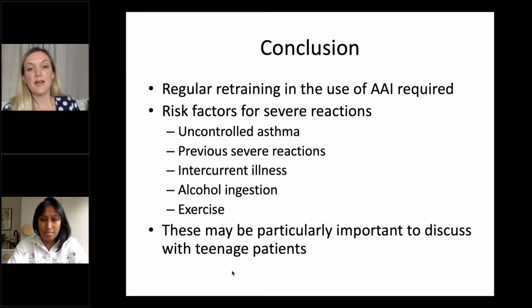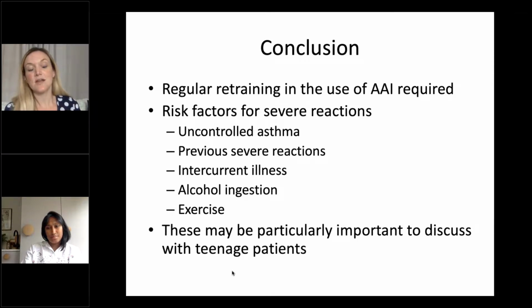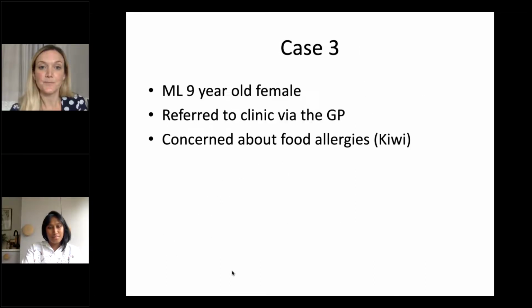Think about if they have uncontrolled asthma, they're more likely to have a severe reaction. So it's really important we control their asthma. Any sort of previous severe reactions indicates that they may be at risk of severe reactions, and illness, alcohol and exercise also increase your risk. So make sure you discuss those things with your patients, particularly older patients.